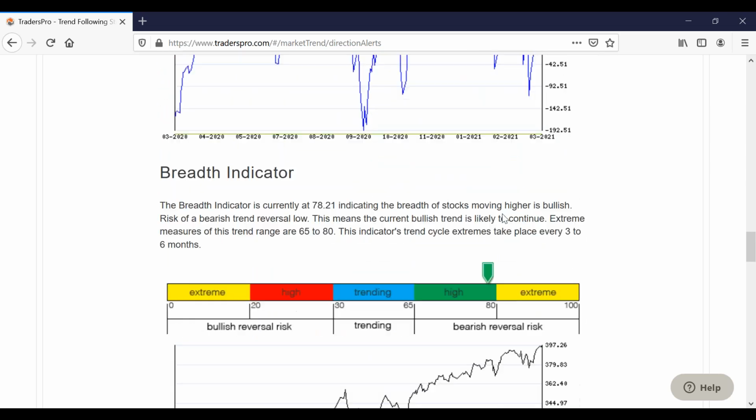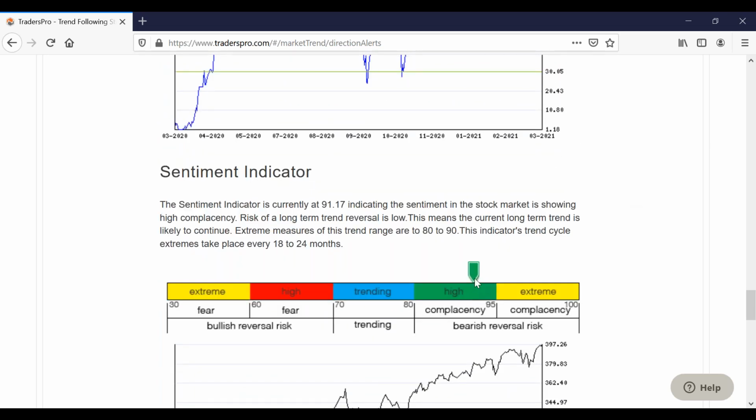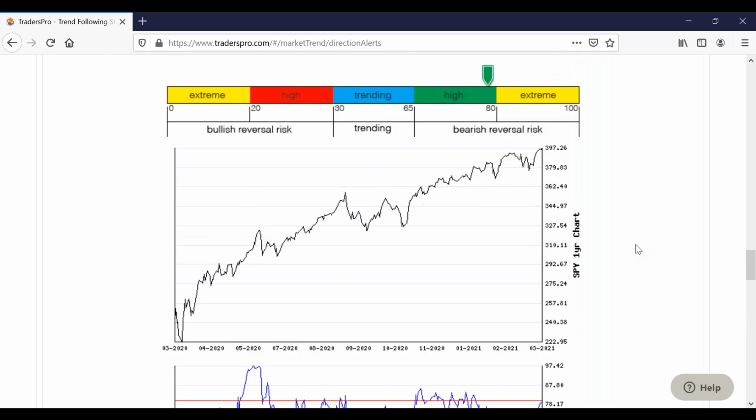Breadth is pretty close as well, and same with sentiment. Sentiment's not as close, but it's still in that high range.